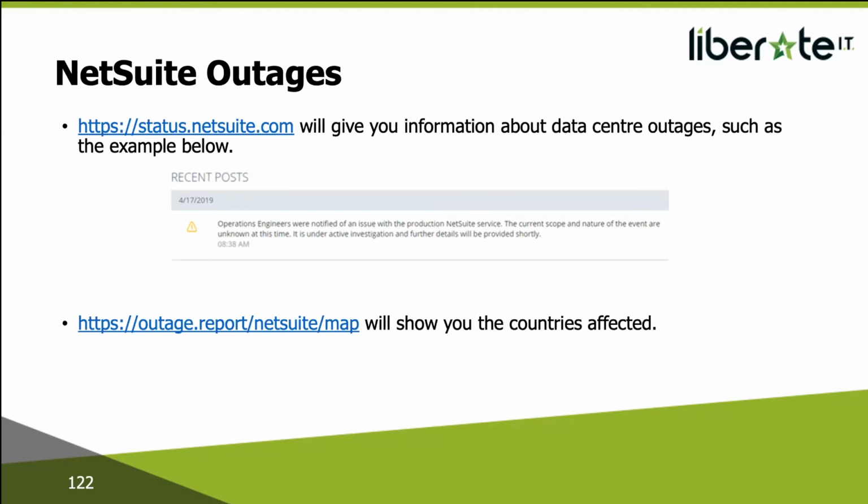We touched on NetSuite outages. NetSuite do have an outage page, which thankfully is separate to the NetSuite login. It's status.netsuite.com. I've got that in my favorites bar. I recommend you do that as well. At the moment, the majority of our customers are on the NA West data center, which happens to be Seattle. If you happened to see that in the session from Matt earlier today, that is changing. That's moving to Australia this year.